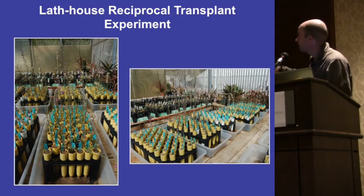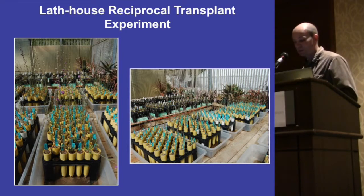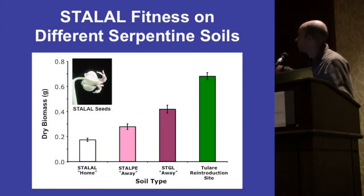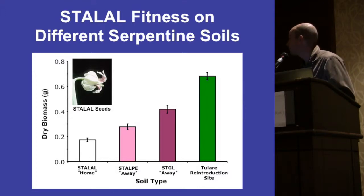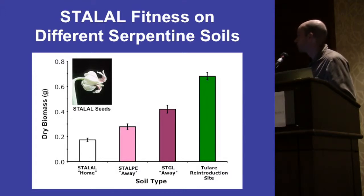So we took the plants in, we grew them in a lath house environment in different soil types. We took seeds, for example, from the Metcalf Canyon Jewelflower. We grew them up and measured their dry biomass at maturity, and we put them in 4 different soil types. Their home soil, and then the away soils from their closest relatives, and then conveniently in the reintroduction site. And you'll see, surprisingly, that the least preferred soil, they grow poorest, again, in their home soil.